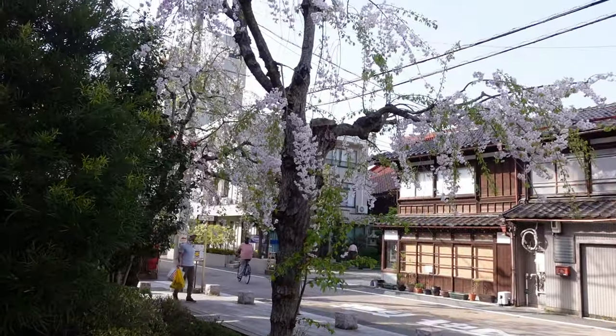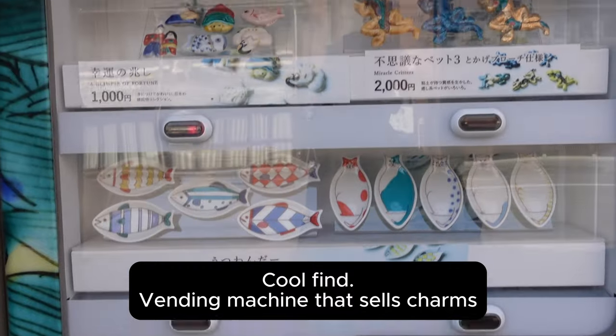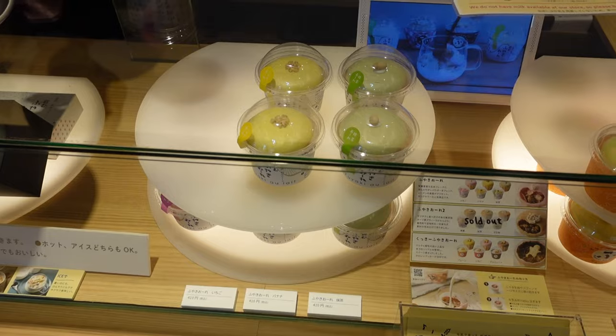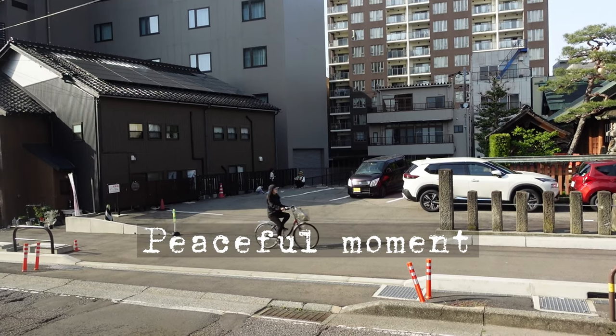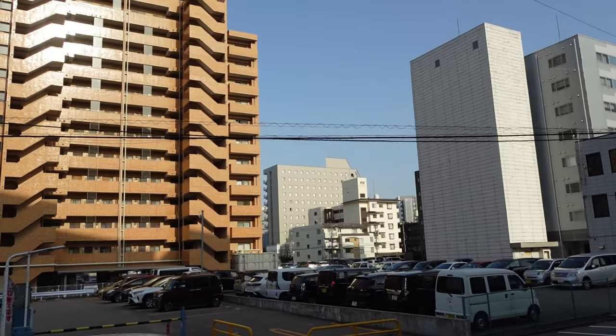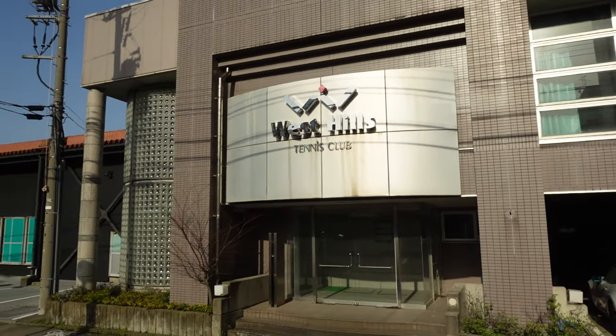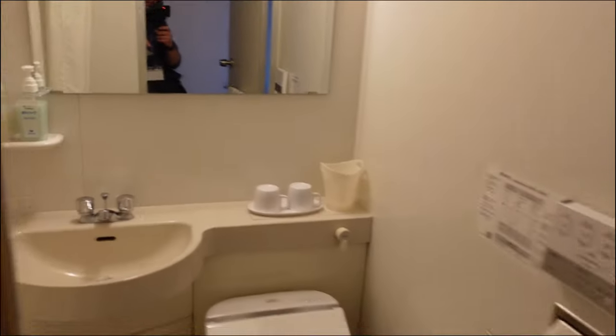In the way, but you notice the chair. I always give you key. Oh, okay. Tennis club, West Hills Tennis Club. Okay. Pretty standard, everything. Pretty standard. Well, I thought that was a closet.